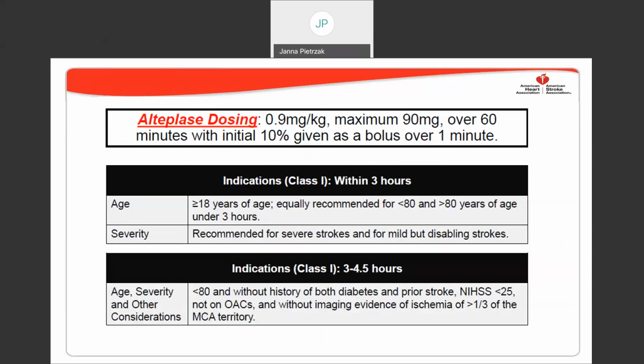So the idea here is the Alteplase dosing is 0.9 milligrams per kilogram. If you decide the patient is eligible for Alteplase, or if the neurologist decides the same, it's important for us to have an idea of what the dose is at 0.9 milligrams per kilogram. And regardless of the weight, the max dose you can give is 90 milligrams. Let's say someone is 150 kilos. We're not going to give 0.9 times 150. It's maxed at 90 milligrams. And you should remember that only 10% of this entire dose is given as a bolus over 1 minute, followed by the rest of the medication run over 1 hour.